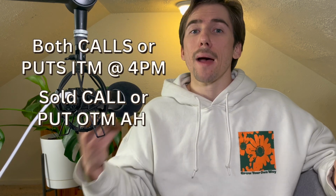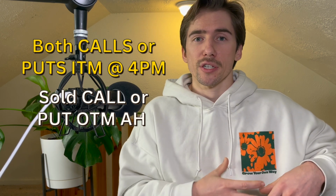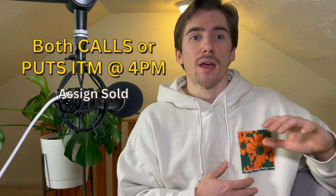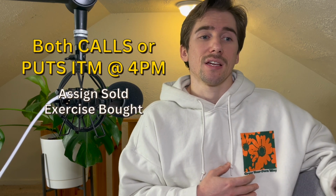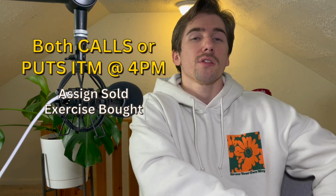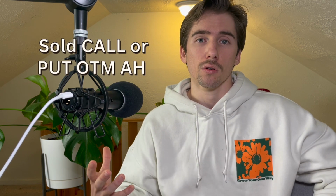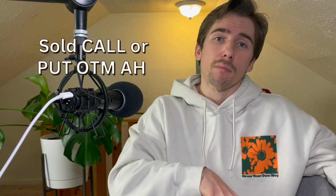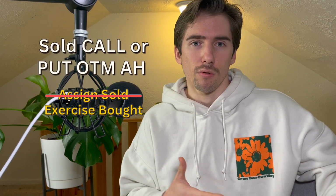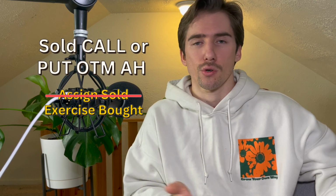So what happens here is whenever both of the options expire in the money, your brokerage is going to start assigning the short call or the short put, and then it's going to start exercising the long call or the one that you bought or the long put. But then whenever the stock moves after hours to where the short call or the short put is out of the money, then they're going to cancel the assignment because it doesn't make sense to exercise or assign that option anymore because it doesn't have any intrinsic value.